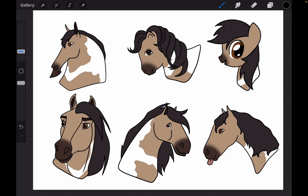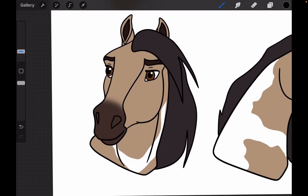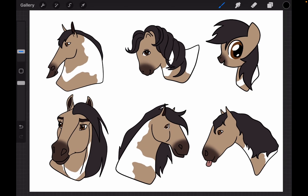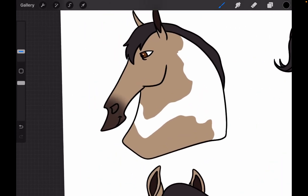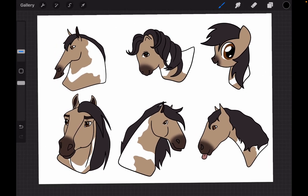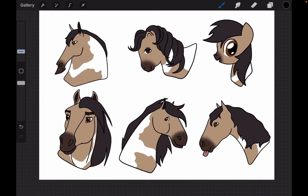I think my favorite is a toss-up between the Spirit version and the Horseland one. Although, not gonna lie, the Mulan one's kind of cool because it's very stylized. I'm still kind of developing my style with drawing horses, but yes. Ah, this was so much fun. I love it. Okay, so that's all for that.